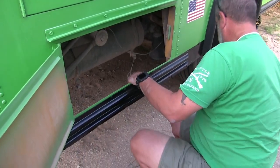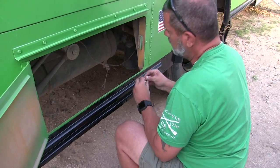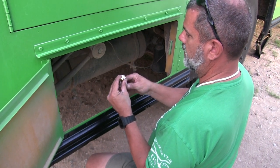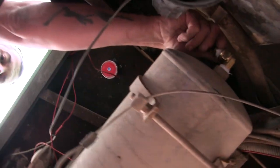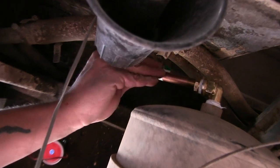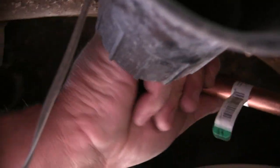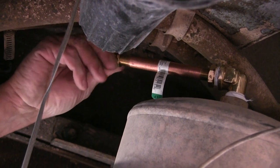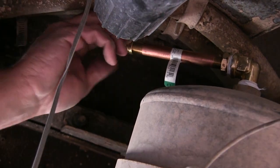Okay, next is this one. This is the reducer. This is going to be really hard to get on. Let's see what we got. Oh, hey. I see what you're doing under there. Yep. Let me just make sure this is going to work size wise. Oh yeah. It's perfect. It's just perfect. Okay. So we got that.